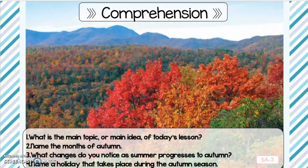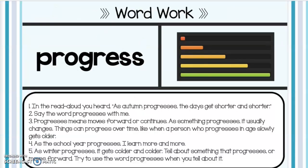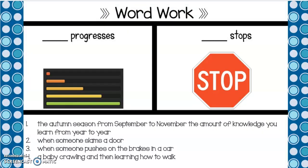Pause here for discussion and play when you're ready.